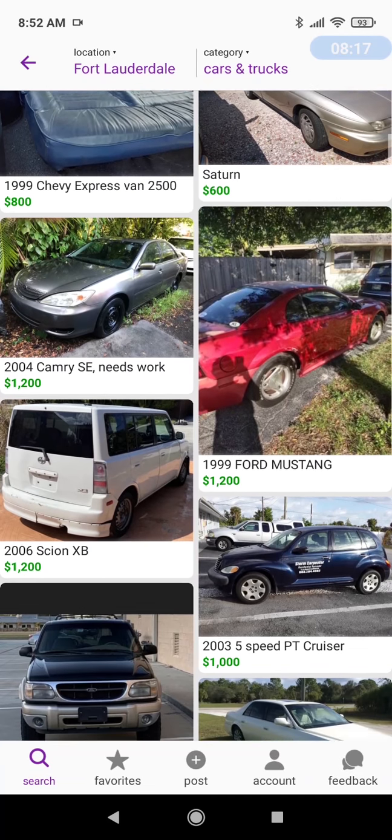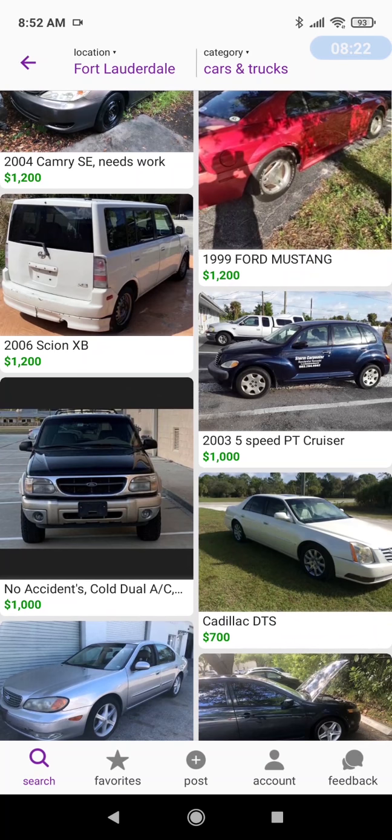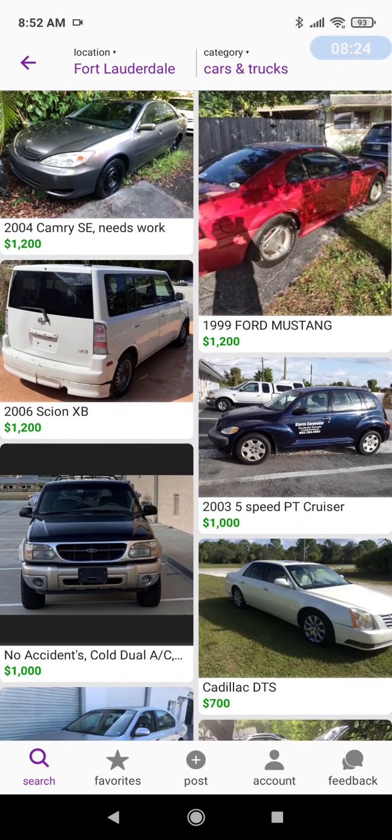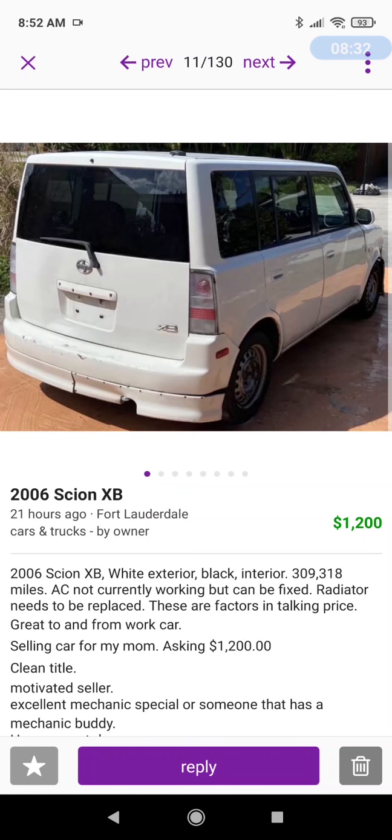All right, let's keep scrolling. Okay, now let me see here. All right, guys, I'm going to jump on this. Tell you what, let me do the 2006 Scion xB for $1,200. All right, let's look at the big picture.